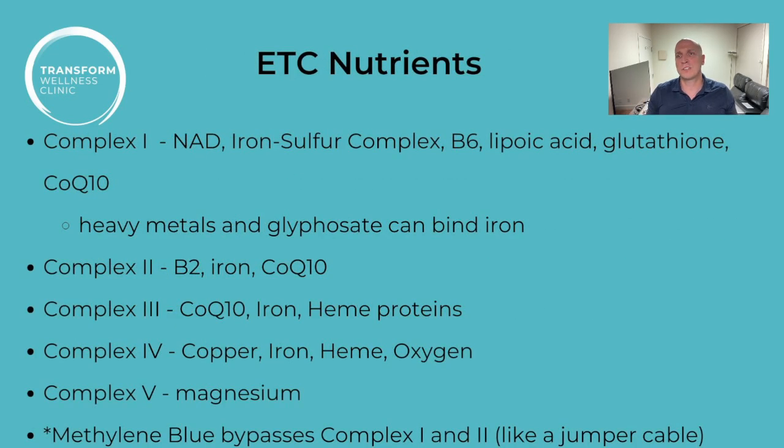When we get to the electron transport chain, you need NAD. A lot of people take NAD precursors, IV NAD, things like that. You need iron, you need B6, B2, coenzyme Q10. As far as coenzyme Q10, there are drugs that deplete it, like statins, so you've got to think coenzyme Q10 there. Copper and iron and magnesium are also important.